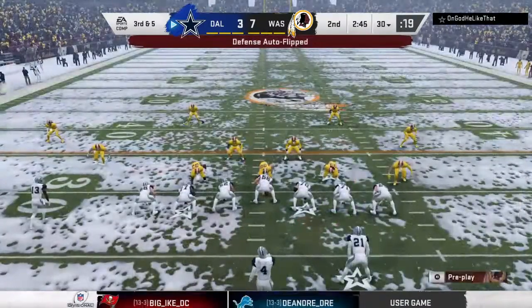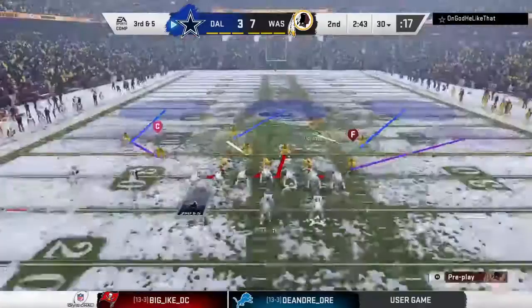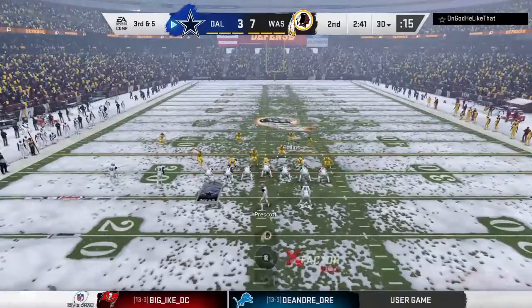The Cowboys on third down. They've been good, 3 for 4 thus far. This will be 3rd and 5.